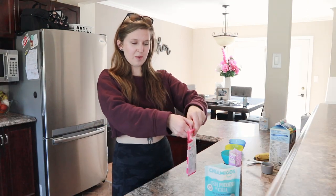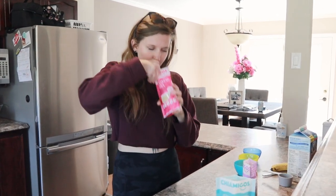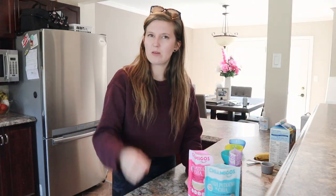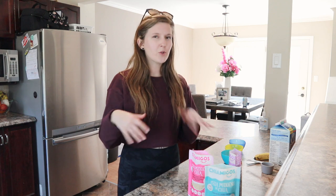And then this one's crunchy peanut butter. I'm ready for it. Oh wow. Okay, if you've ever had the PB2, the powdered peanut butter that you make, similar vibes.